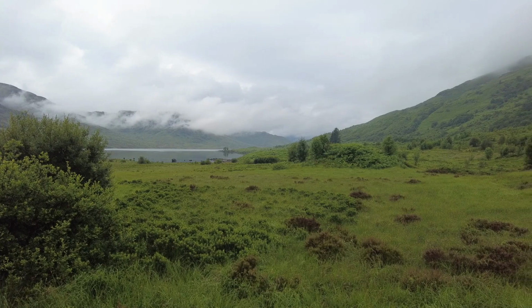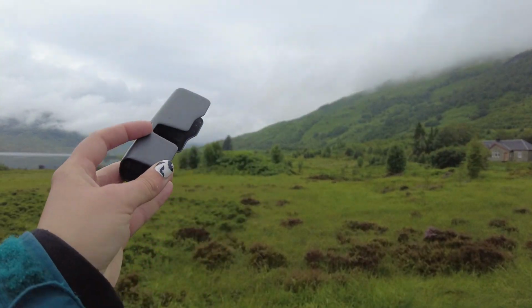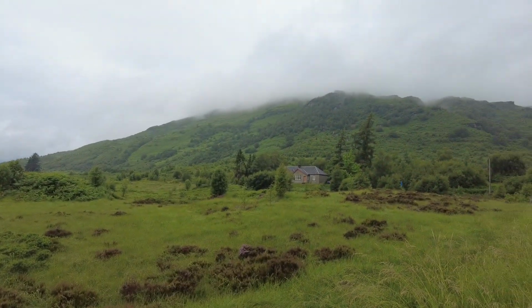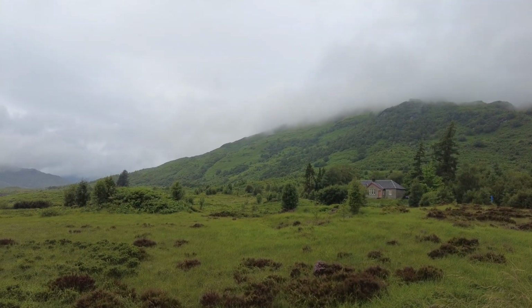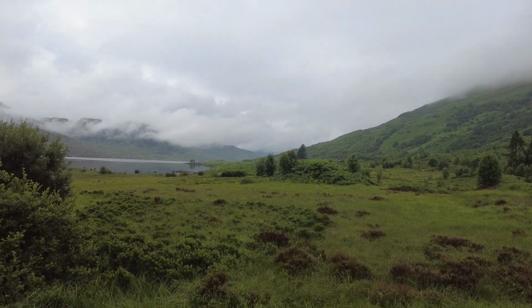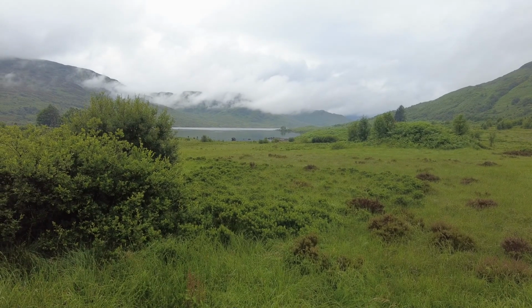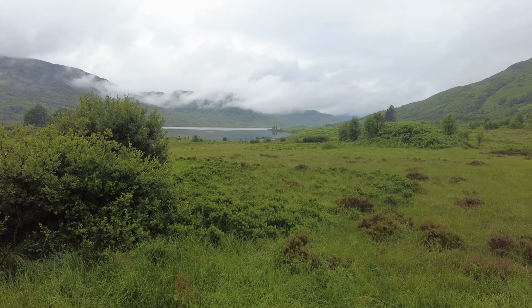Which is pretty cool. I had originally planned for today, had the weather been a bit better, to actually park up here and go and do one of these hills here, but as you can see, I think I made the best decision. I really love it up here. It's always just very peaceful and beautiful.